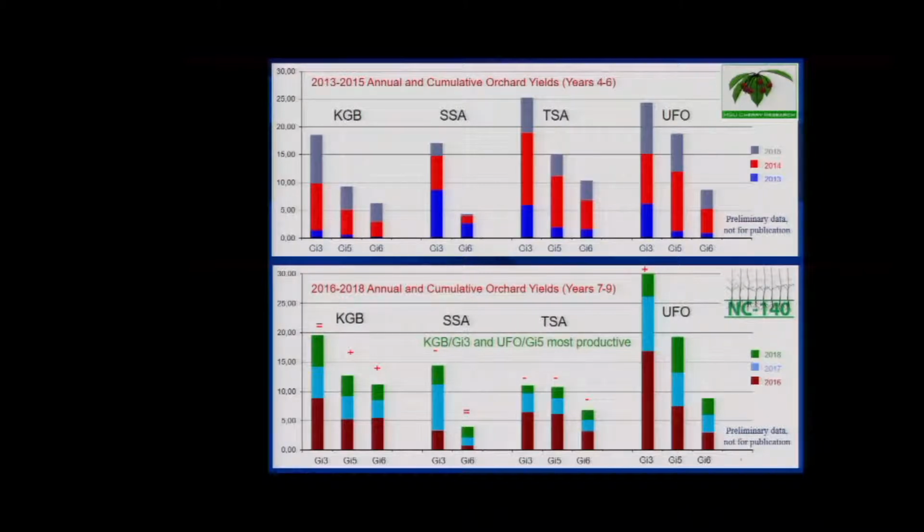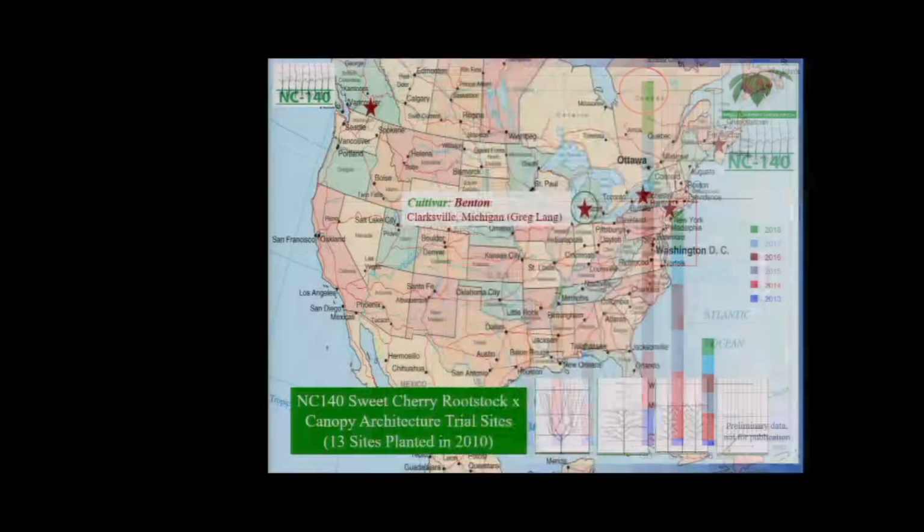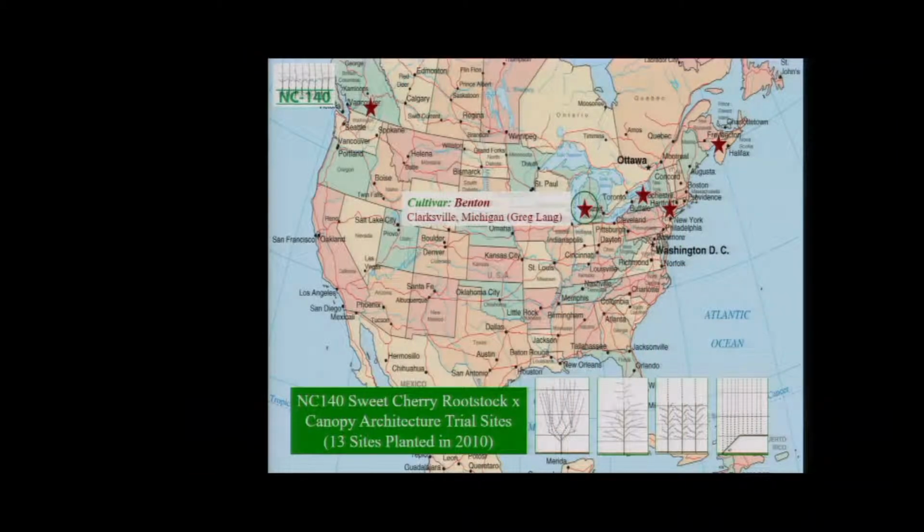In the UFO, we increased productivity on the Gisela 3, the Gisela 5, and we were equal on Gisela 6. So overall, we can say in this trial through 9 years, the most productive over 9 years was UFO on Gisela 3, followed by UFO on Gisela 5, which was equal to TSA on Gisela 3, SSA on Gisela 3, and KGB on Gisela 3. So that was our project.